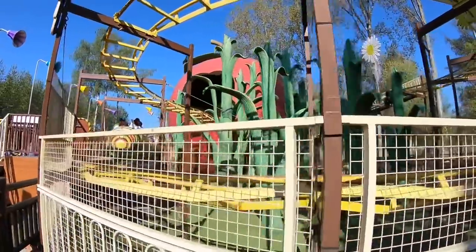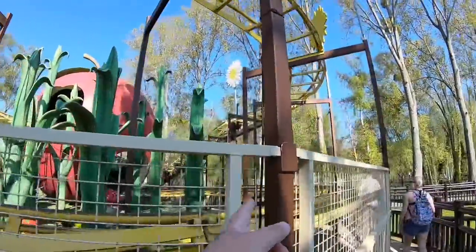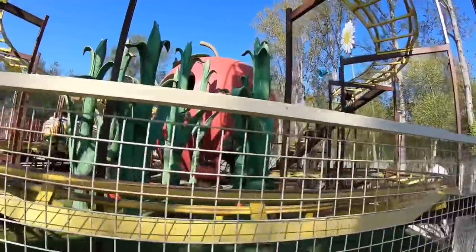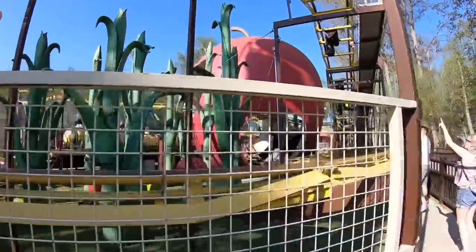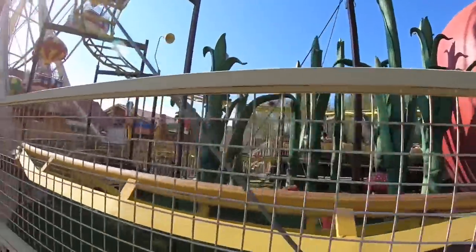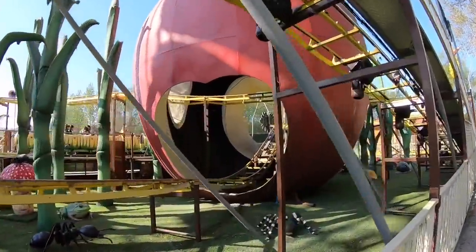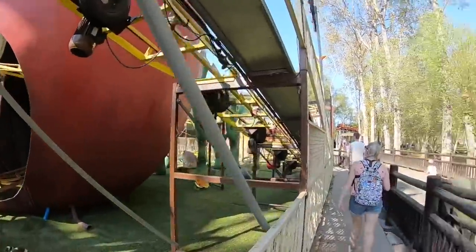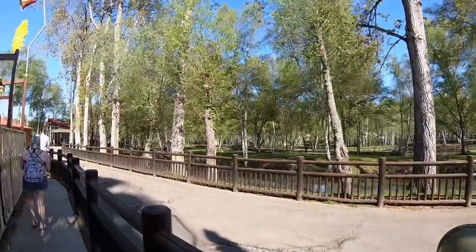This one's got quite a bit of decent theming on it. The apple's in the middle, which is different because you normally have them on this section here. So the drop goes through the apple as well. Oh, and it's tyre driven. Definitely not a Pinfari. I don't think this one is a Pinfari actually. But it's a nice pretty park again, in the trees and the lovely areas.